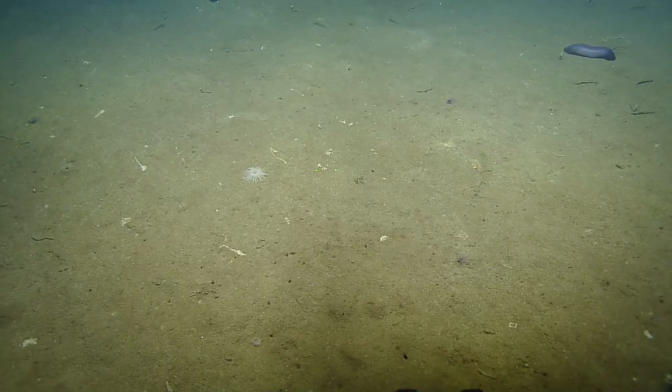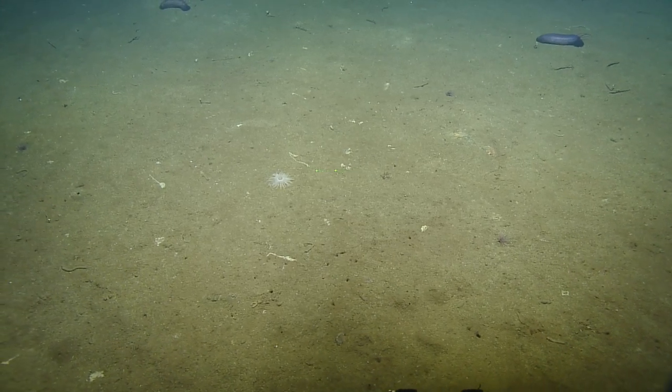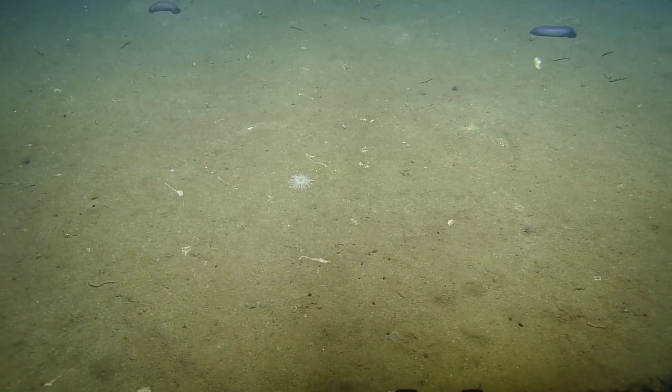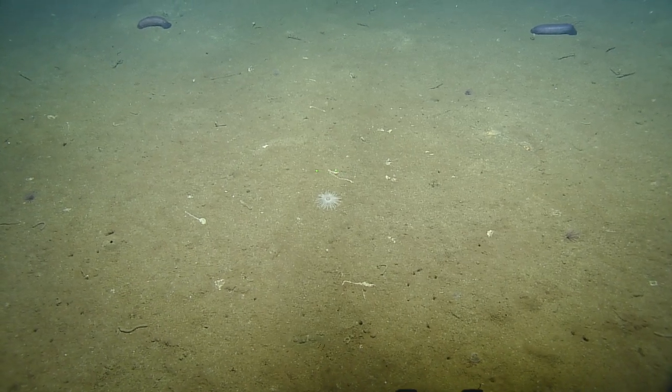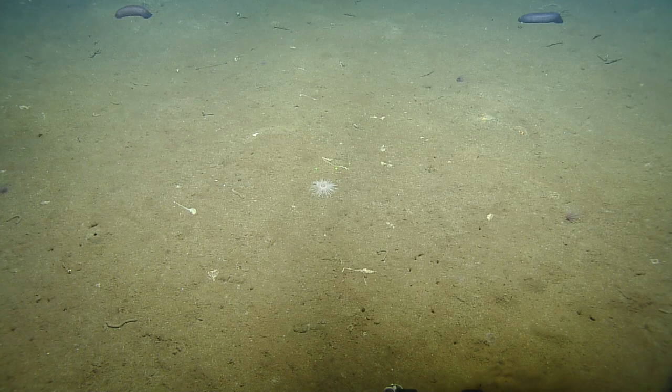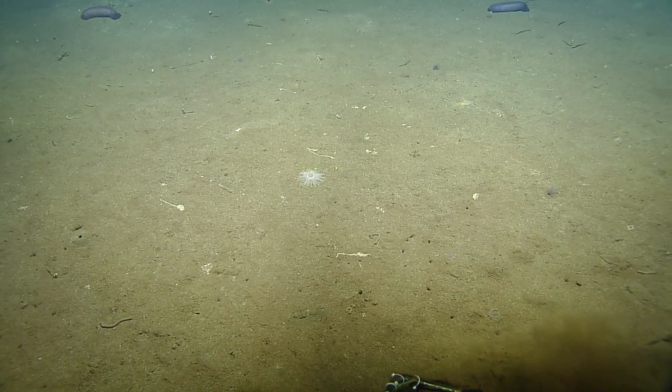Is it better with the downlights off? Oh yeah, that's much better. Definitely. I think we turned the downlights on so we could get better footage with the still cam of the octopus. Is that an urchin? I don't know. It could be an anemone.